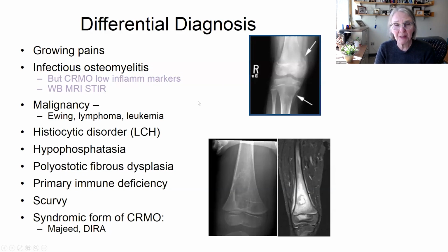Infectious osteomyelitis is the main differential diagnosis. In CNO, low inflammatory markers should make us think of sterile inflammation, and then the whole body MRI can be very helpful. You might have what looks like a staph osteo, and then you find out, oh, there are 10 other lesions that make staph osteo less likely. Malignancy, as I talked about earlier: Ewing sarcoma, lymphoma, leukemia. This is a patient here that has had an interosseous lymphoma.